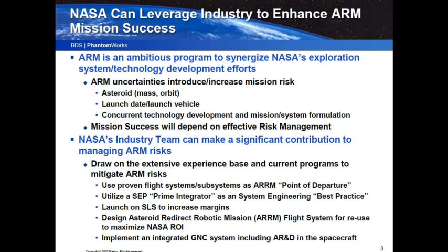But as everybody realizes, there are a lot of uncertainties on this particular mission, which really drive up the risk. It's already incorporating new technologies which have some inherent risks. We're going further away than we've gone in a long time in terms of distance from Earth. So the asteroid, they've talked about the uncertainty in its mass, and that drives system performance parameters. Launch date, launch vehicle, those are trades that are also uncertain.